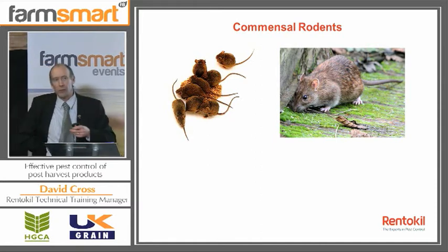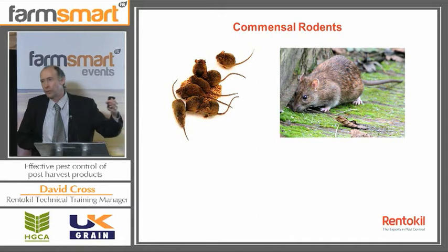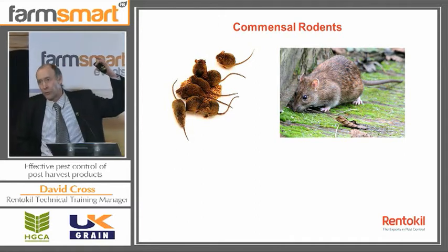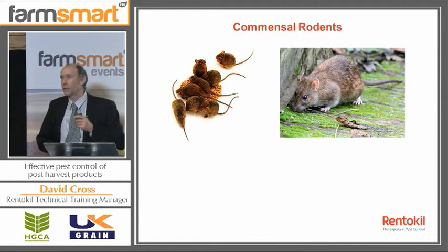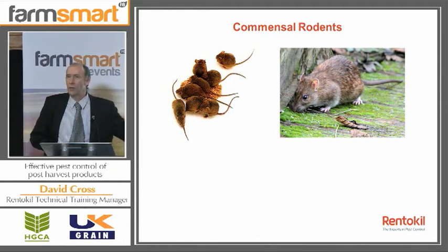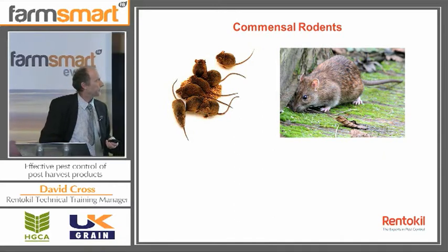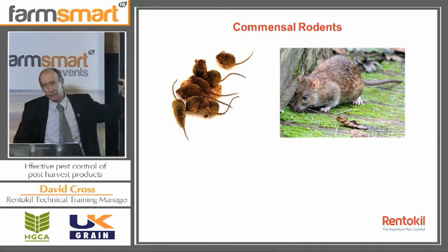This could be outside the grain store, it could be in a ditch, it could be in a pond, it could be in the drain. It could also be on the top of the grain store in the gutters and things like that. So whenever you're dealing with rats, think about not only what they are eating, but where they are drinking as well. They've got a similar reproductive rate as well.